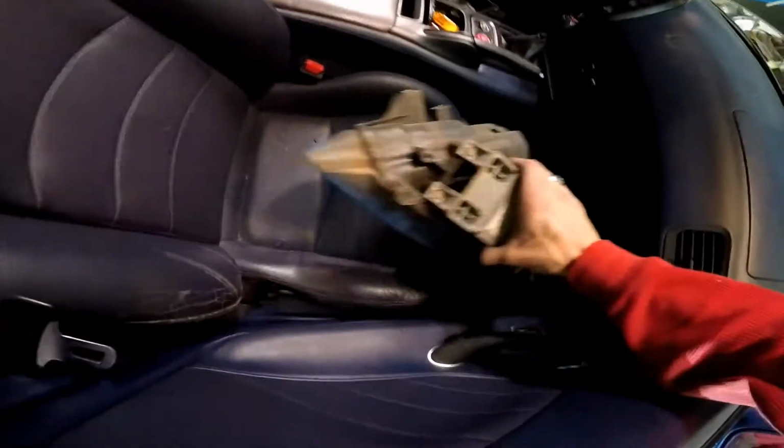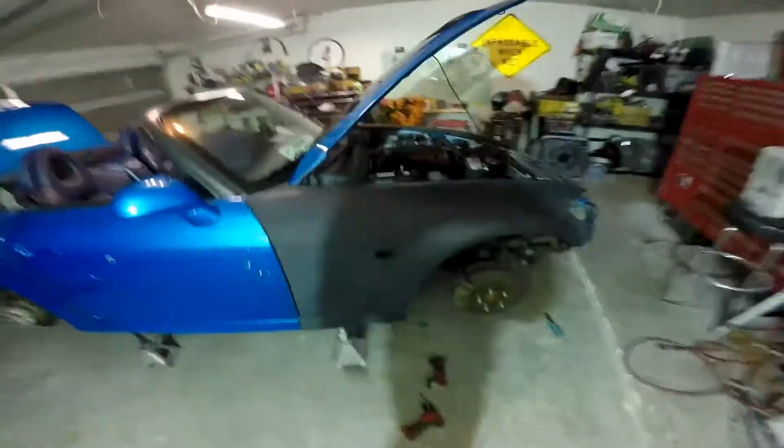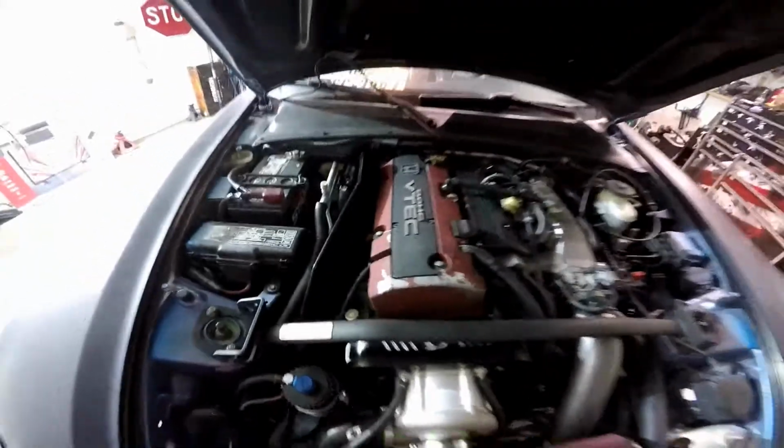Make sure this ain't on his seat. Bam. Then I'll make sure all that's taped up real nice and good before we start shooting. There you guys go. Pretty gangster setup. It's a Rotex. I'm digging it.